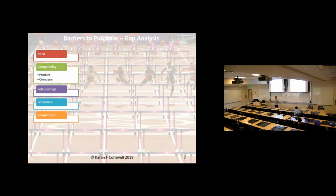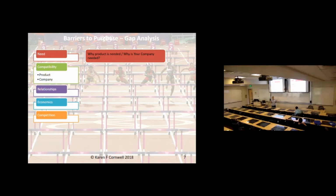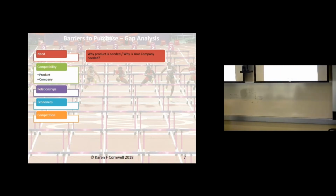One is the need. And that happens to be what is the need for the product, but it also happens to be what is the need for your company, okay? So it used to be in the 70s and 80s, nobody could go wrong buying from IBM. No one could question that decision. But if you bought from some podunk little company and the product totally failed when you tried to implement it internally, you're out the door. Your job is gone, but nobody got fired for buying from IBM. So that's where your company reputation comes in.